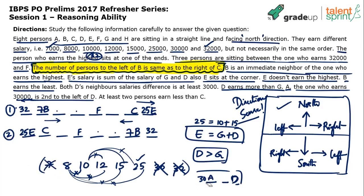I mean, you don't have to write this on paper in the exam. You can directly start fixing it in the arrangement itself, but I'm just drawing it separately so that you can follow. A is second to the left of D. So first and second, and A earns 30,000. So let's try to fix this point.